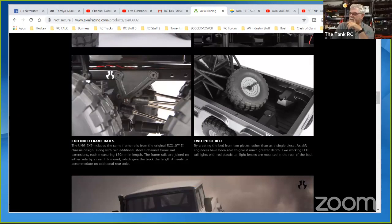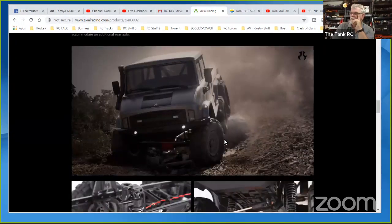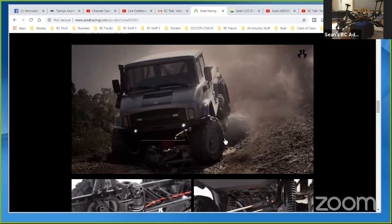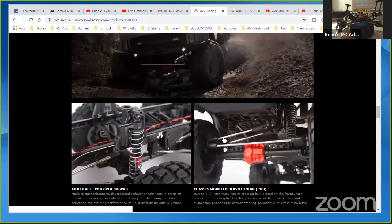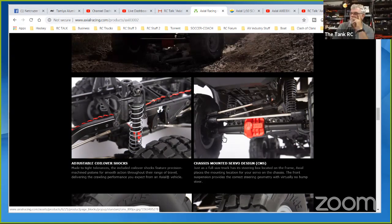Yeah. And again, they went with the two-piece bed also, just like the Team Associated one, which permits them to go lower with the bed, which is nice. It's going to make more for realism because the bed is lower. Yeah, because I think that's what Vanquish just did with their new one. They made the interior and the bottom of the bed all one. Yes. To make the bed a bit lower as well. Yes, it is the Vanquish, not the Team Associated. That's right. Yeah, I said Team Associated.